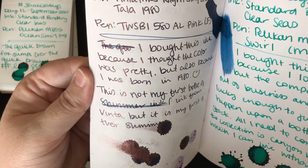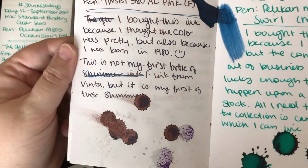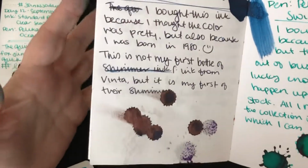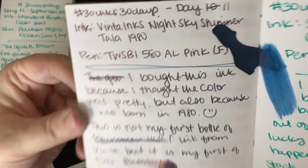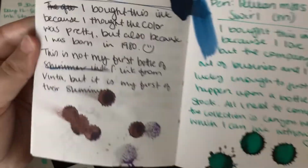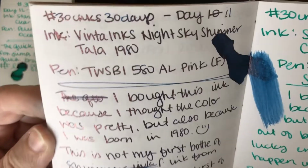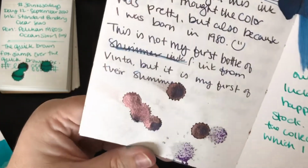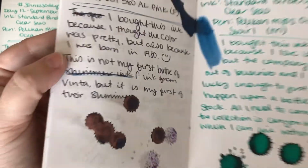And I believe that Count over at Creepy Nibs had similar problems with Vintahulia. I think it's just the shimmer that they use. It's really pretty, but if that is a thing that bothers you, then I would maybe steer away from it. But I think it's pretty, and I've only used it for a day. I don't even know if you saw that, or if it was in frame, but I could blow some of the excess away. But yeah, that is a factor.